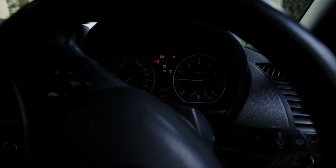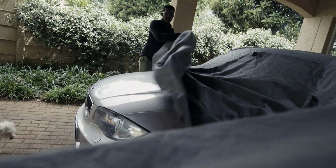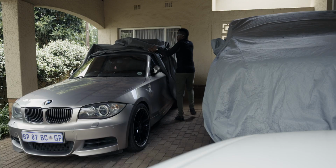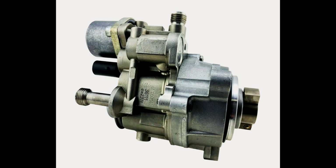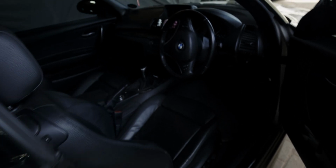So today we are taking the 135 out after a very long time. The car has been parked off. If you follow the channel, you do know that I've had a couple of videos talking about the 135 N54, its issues and all of that. So even this car had some issues not so long ago. Had to change the high fuel pressure pump. That's one of the things that go bad on this car. With that done, I haven't actually put it on the road. So today is actually going to be one of those days.